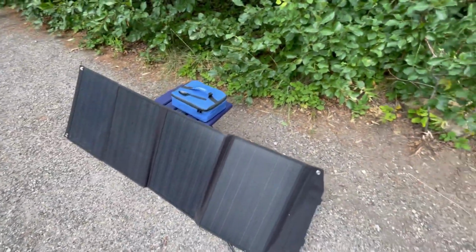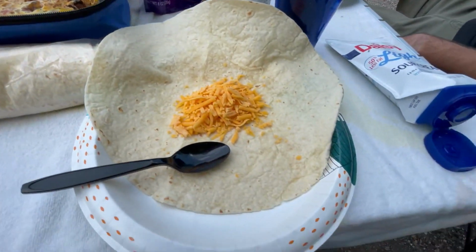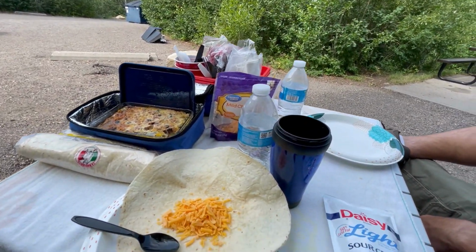It's been working well. This is our breakfast casserole going into the burrito using the Hot Logic. Let you know how it tastes.